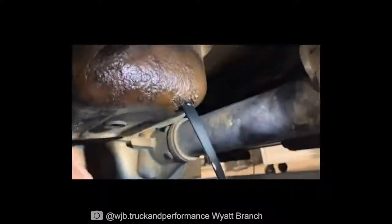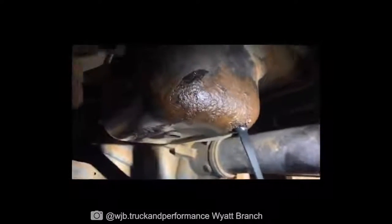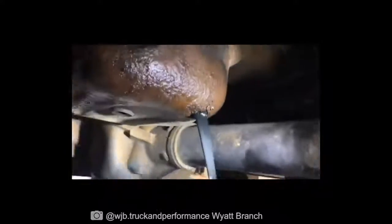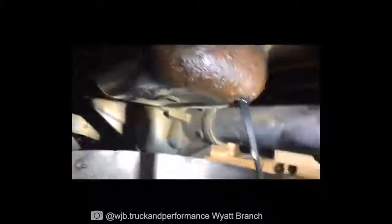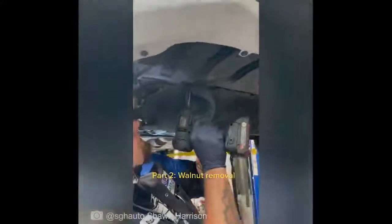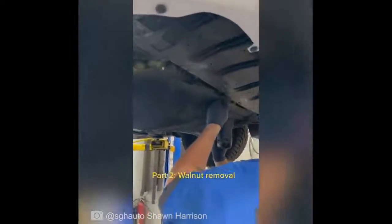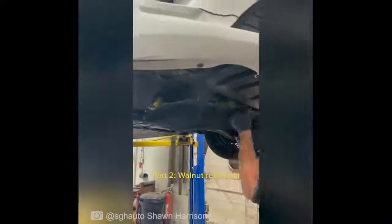Oh! Oops. What drain plug? Oh, the weight. The weight. Oh my god.